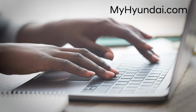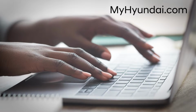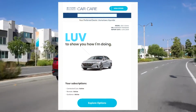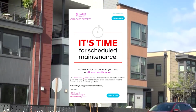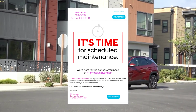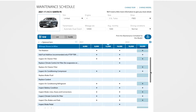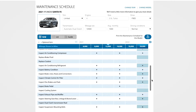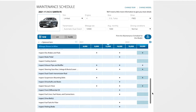And if you have an account at MyHyundai.com, you will be automatically notified when it's time for your maintenance. You will find information on when your next maintenance is due in your monthly vehicle health report or your Hyundai service reminder emails. Your maintenance schedule can also be found online at MyHyundai.com and Hyundai's Maintenance Schedule Index, or you can refer to your printed owner's manual.